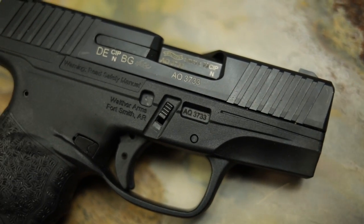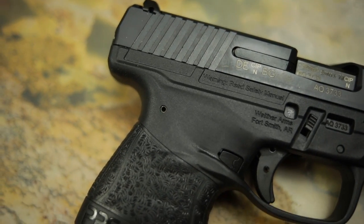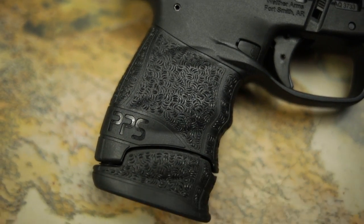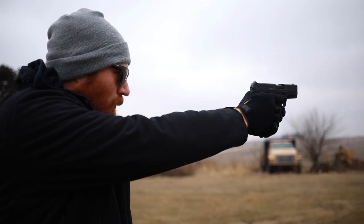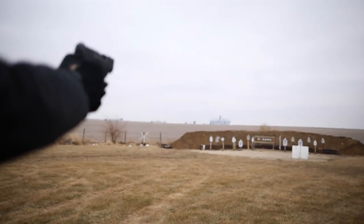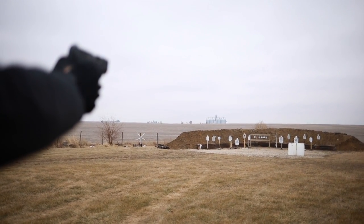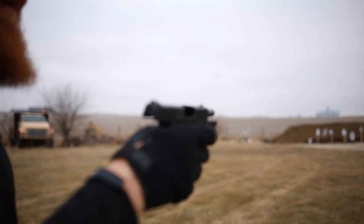Some of the downsides to the gun are going to be the aftermarket support, like holsters and sights. However, some are available. Now, it comes in right around $250, making it extremely affordable. I've seen these guns anywhere from $250 to $350, but considering that they're very reliable, very accurate, and pretty ergonomic, they are a really good buy for that money.